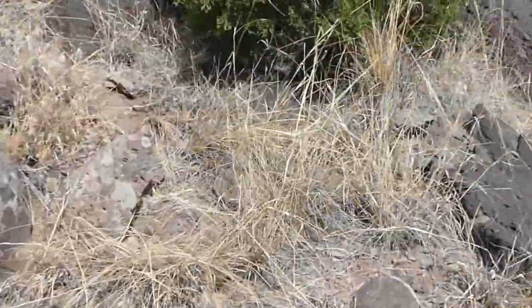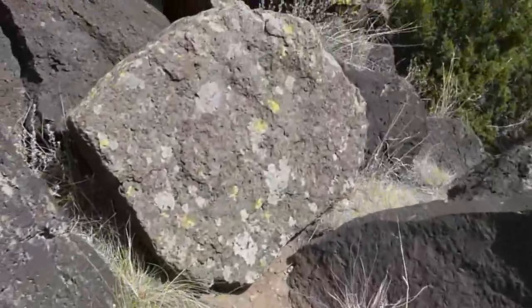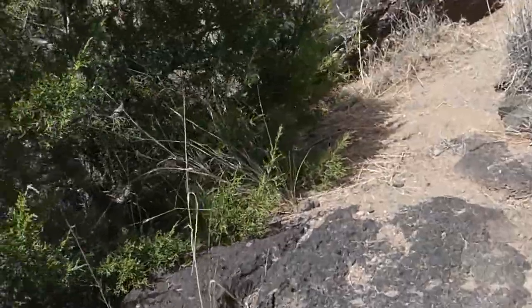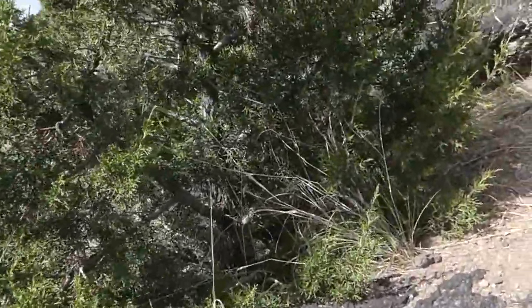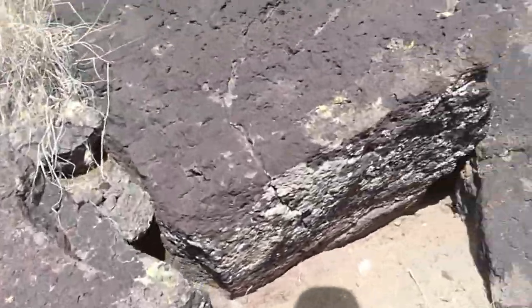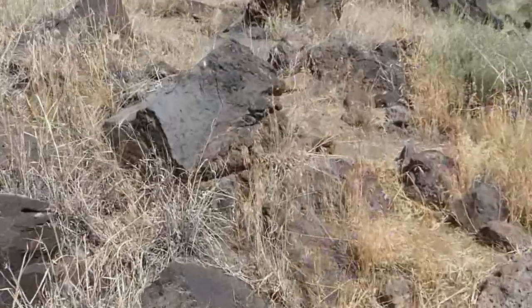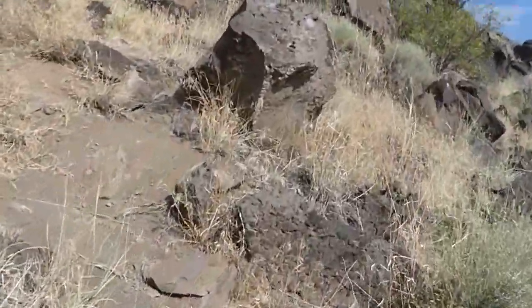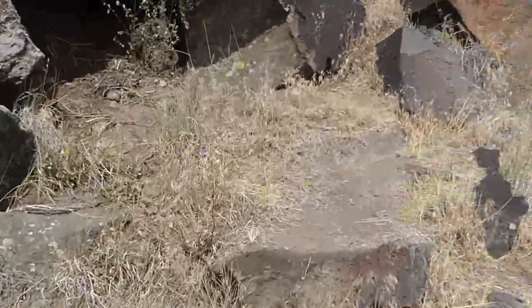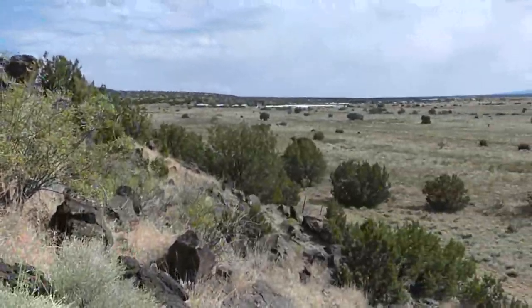The trail is a bit vague here and definitely rough. This is some advanced hiking right here. Probably not really part of the official trail. I'm kind of trailblazing here a little bit, following a lightly worn route up the mountain. Let's get a look at the view from here.